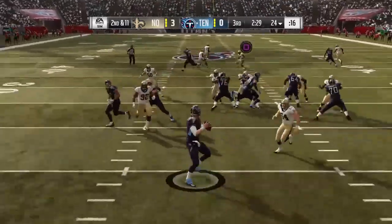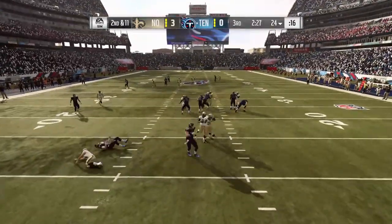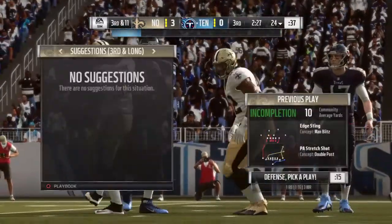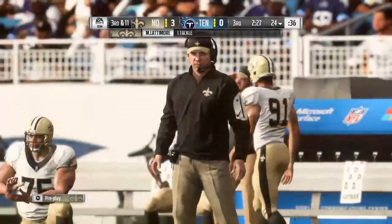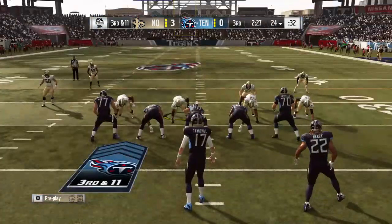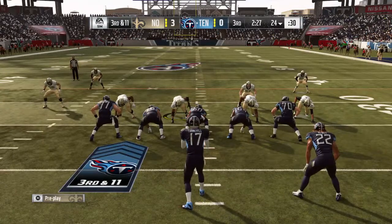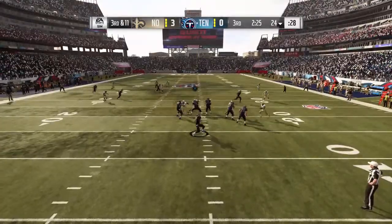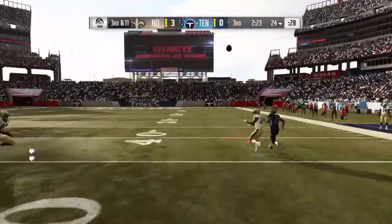Play action. It's Tannehill. He almost had it. The big D lineman nearly had an interception. Instead, it falls down incomplete. Oh, man, that was close. The opportunity to change momentum, big play, right in his hands, unable to come down with it. A sigh of relief, no doubt, on offense that fell harmlessly to the ground.